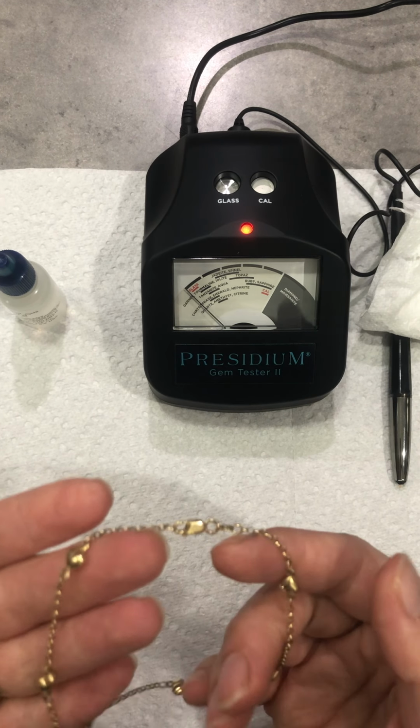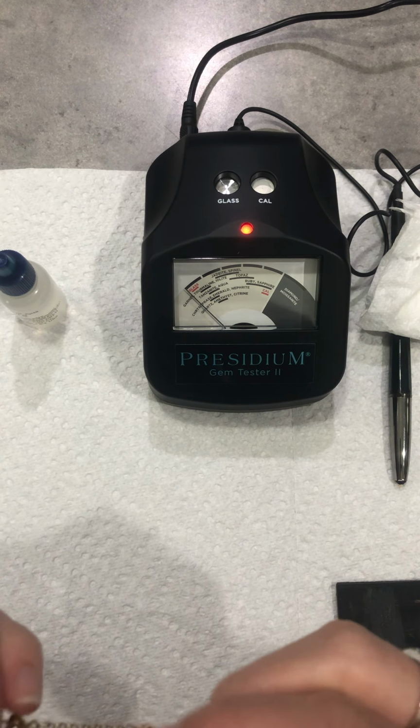So we're gonna test it, because I always like to test all my pieces before I sell them so that I know they are legitimate. So we're gonna scratch the heart, and then we're also gonna scratch this chain, because like I said, I like to check all of the pieces to make sure I know what I'm selling. So it's got a little weight to it too, so I need to weigh it as well. Let's see what we have. All right, we're gonna start with 14 karat because it says 14 karat, so let's do that. Let's see what happens.